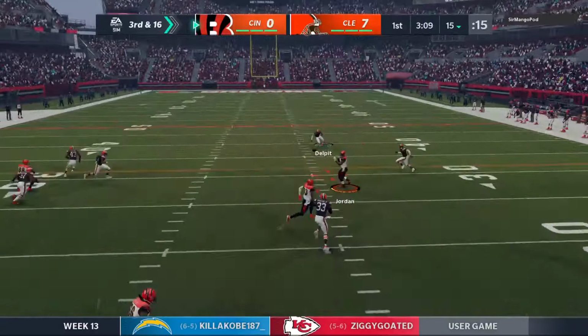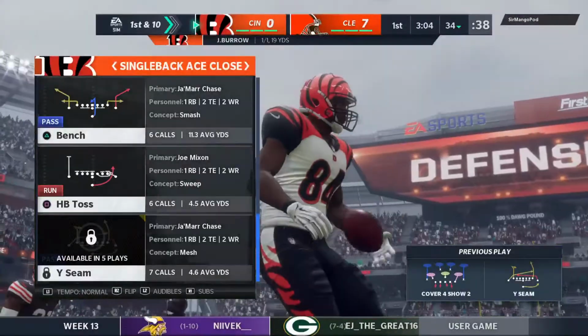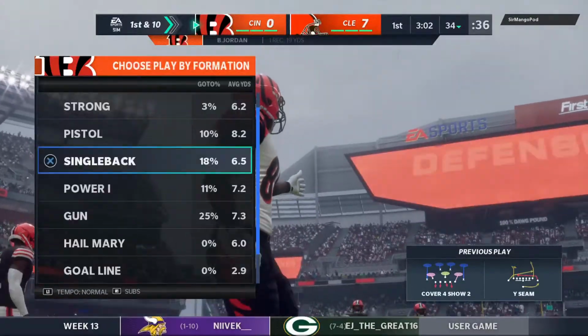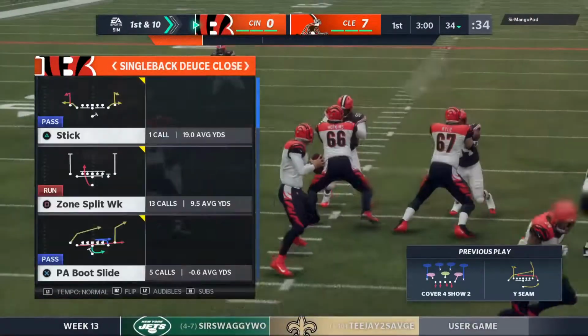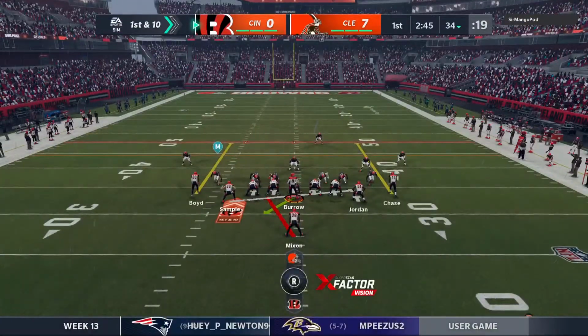Here's Burrow setting up to throw it. Throwing middle, and it's complete. And he is going to have a Bengals first down as they're able to get the third down conversion. How about that? They weather the storm of a 3rd and 17 to pick up the first. From the 34 now, here's 1st and 10.